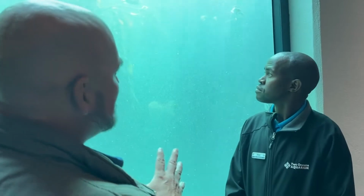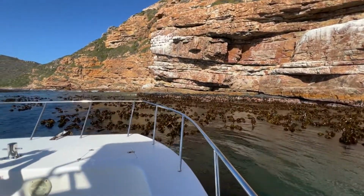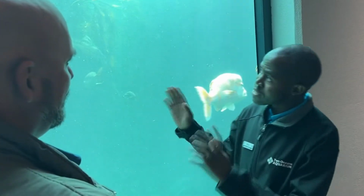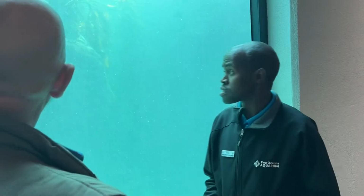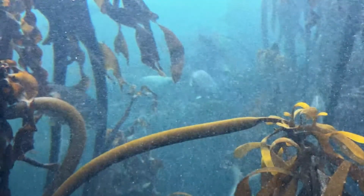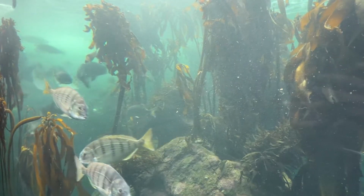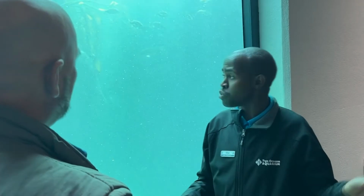Musa, this behind us now is a kelp forest. We've been seeing it all along the coastline as we've been traveling, and I'm sure we're going to see more of them. What can you tell me about it? The Kelp Forest is actually one of my favorite exhibits in the building, because there's a lot going on here. The kelp mainly grows in cold waters, which means you will find kelp forest in all the cold oceans of the world. But here in South Africa, the West Coast is the best place for it. Pretty much any beach here in Cape Town along our Cape Coast is full of kelp.